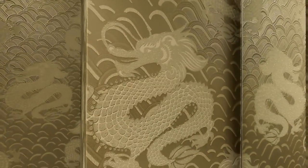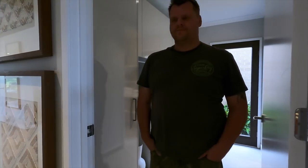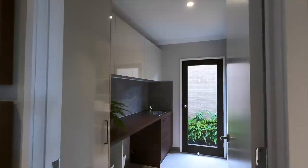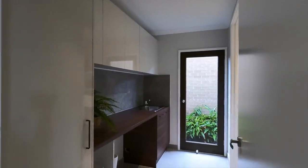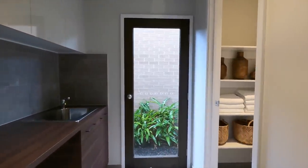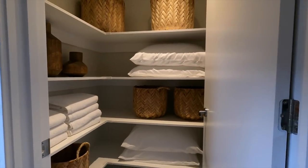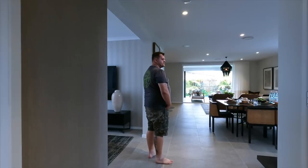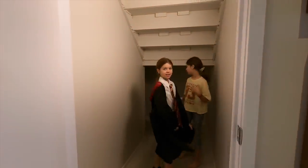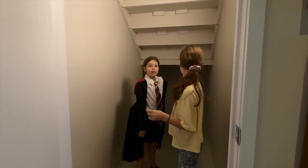Dragon feature wallpaper. It may not be my birthday. Ooh. All the important rooms as you come in, isn't it? It's the office, the utility, powder room, and utility, and the little storage cupboard for the laundry. Ooh. Oh, and we keep finding the cupboard under the stairs. That is a big cupboard under the stairs. Yes. You could have put a bed in there, girls.